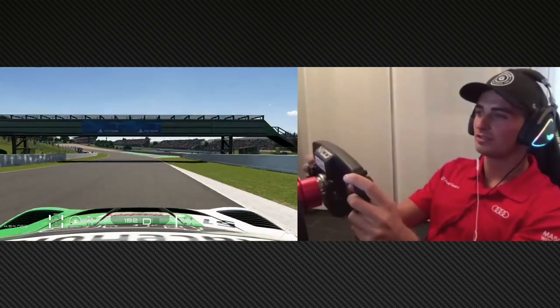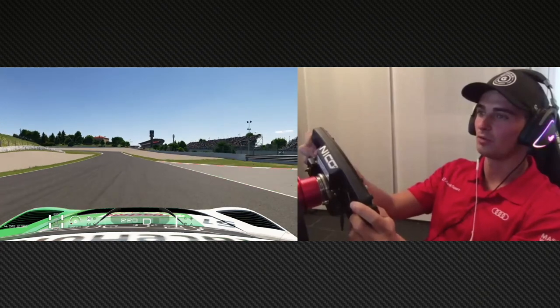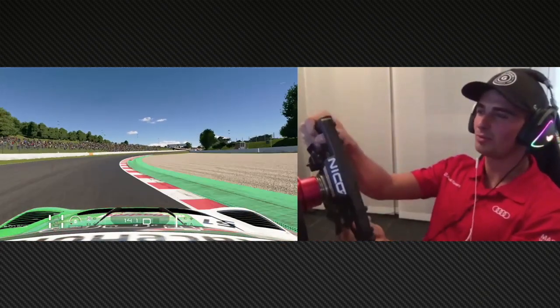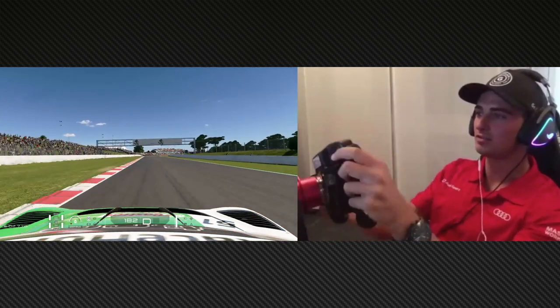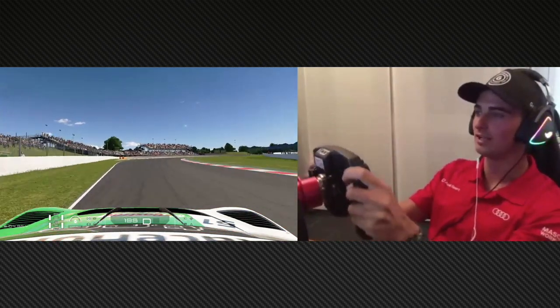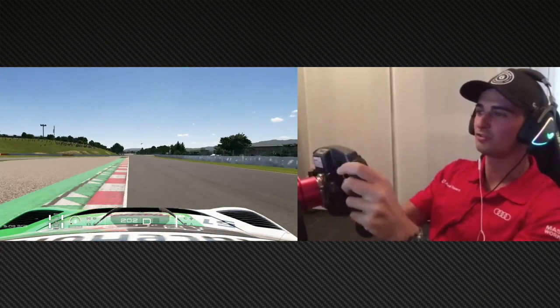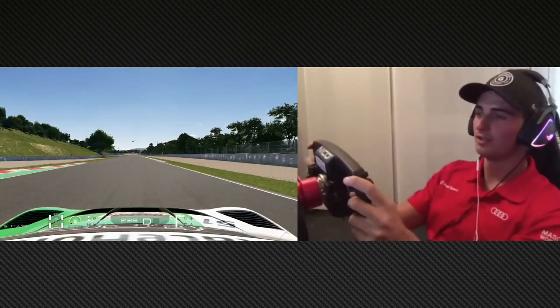You can use a bit of exit curb there. Then we go into this left-right-hand sweep. Easy to run a bit too wide on exit and hit that sausage curb there. The floor of the race car doesn't like that. Turn 9 is a very impressive corner, very fast. It's pretty blind on turning, so you don't really see where you're going.